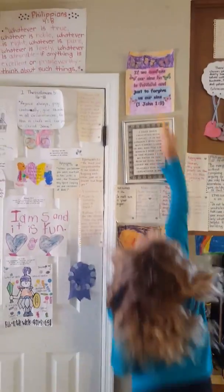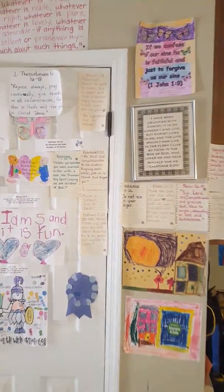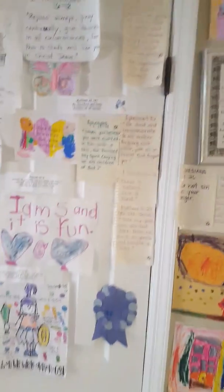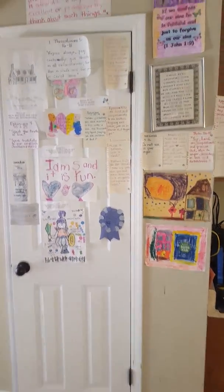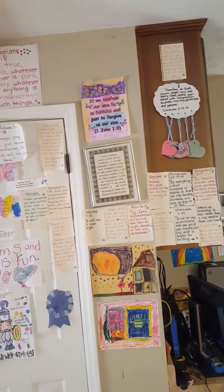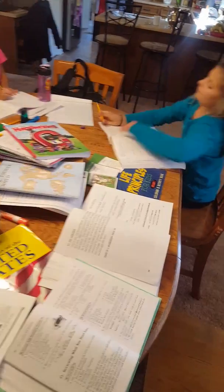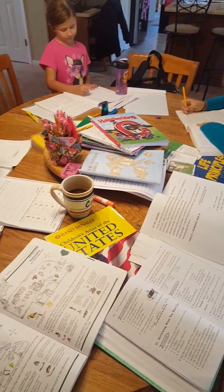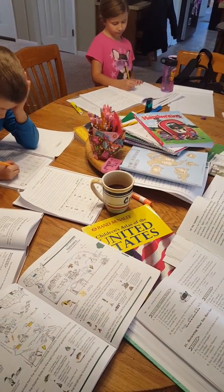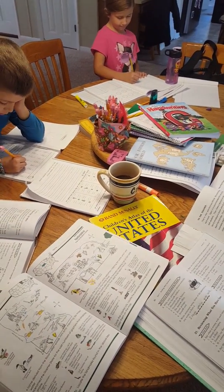So yes, if we confess our sins, he is faithful and just to forgive us our sins. We do a lot of confessing here and repenting, and I teach the children about what that truly means, because words without action is not true forgiveness and forgiving, right? And obedience to Christ. So we try to model that to them and then implement it into our days.